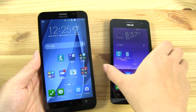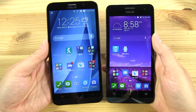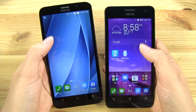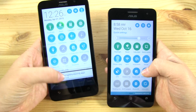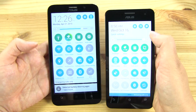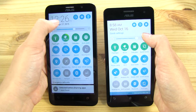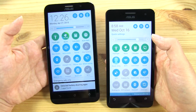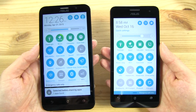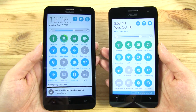Now, the biggest difference is not going to be so much in UI performance, because as you go around the devices, the UI is nice and smooth. I'm a big fan of Zen UI on both of these devices, although I do feel that in terms of brightness, the Zenfone 5 does crank it up just a little bit more, not by much. And the 4 gigabytes of RAM on the Zenfone 2 are going to make a big difference when it comes to gaming and multitasking, but I have the 2 gigabyte version here.